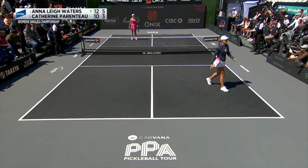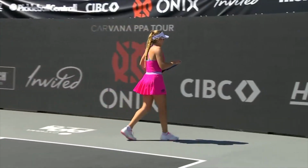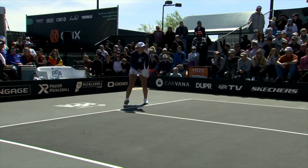Just wide. Didn't need to be that good. She always, it feels like, is aiming for lines, but had Catherine in big trouble there. She can't believe she missed that one, but it did look wide.